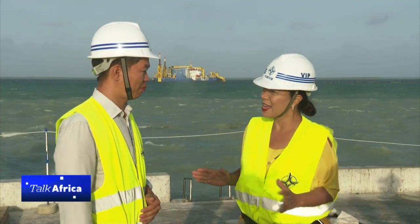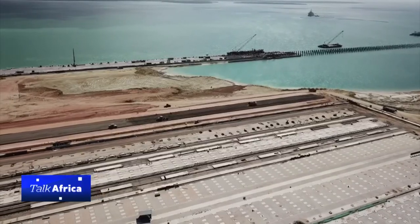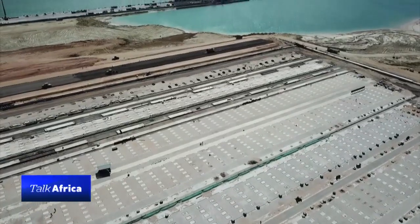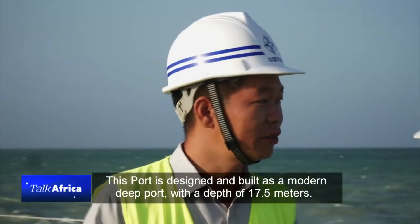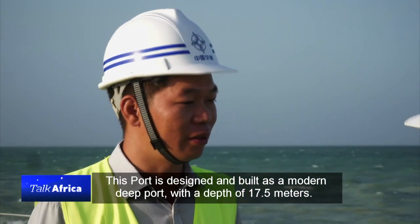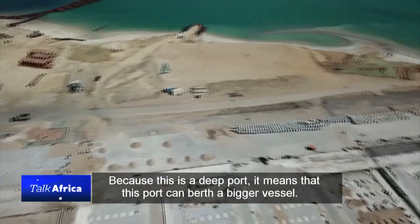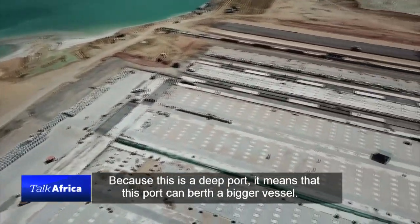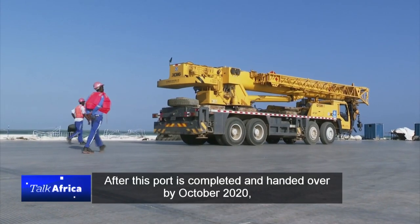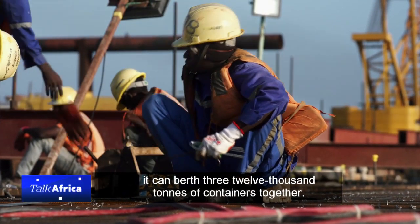Now, I also understand that this port has been called an ultra-modern, state-of-the-art facility. Can you tell us what are the unique characteristics that make it so futuristic? This port is designed and built as a modern deep port, with a depth of minus 17.5 meters. Because this is a deep port, it means that it can berth bigger vessels. After this port is complete and handed over by October 2020, it can berth three 12,000 TEU containers together.